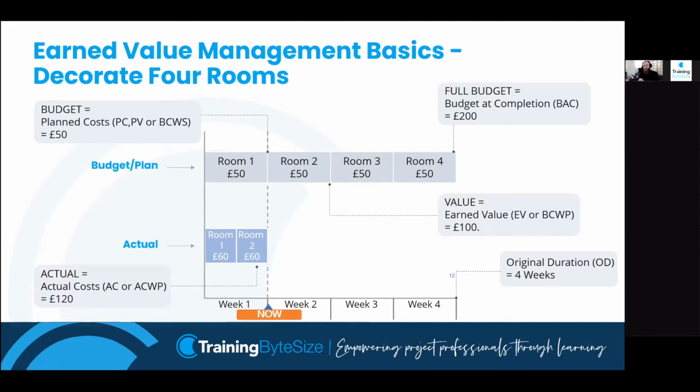The one that I know has caused confusion before is the PC and PV, planned cost and planned value. The reason is because I've seen in some of the study guides and textbooks, on one page it says planned cost, on the next page it says planned value. They are interchangeable. They mean the same thing.